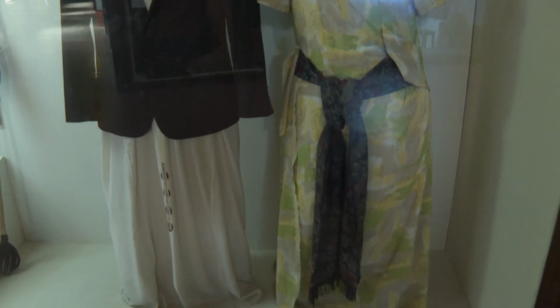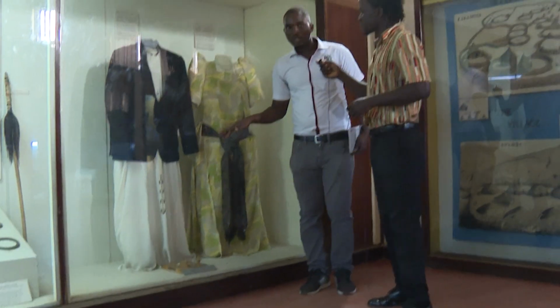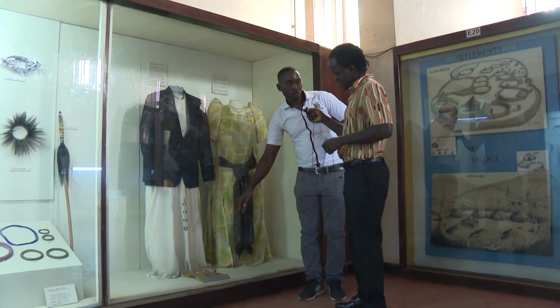The kanzu was introduced by the Arabs in the 19th century, and it is worn by men in almost all cultures. We are also seeing the traditional sandals made out of wood.